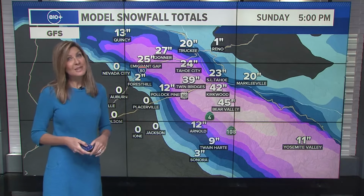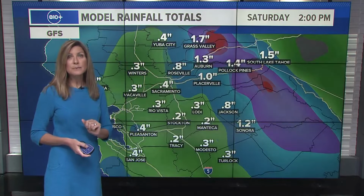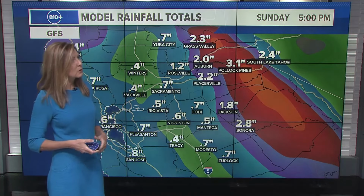First weather system in gives us about a foot to 2 feet of snow for the Sierra. Some places even up to about 3 feet of snow. Locally through the valley, about a half an inch to an inch of rain, closer to about an inch and a half to 2 inches of rain for the foothills.